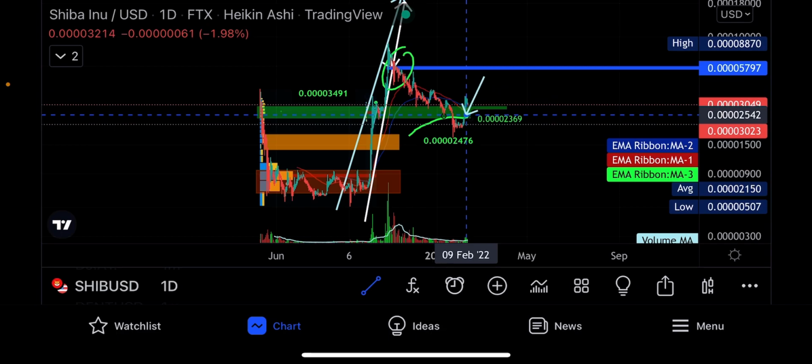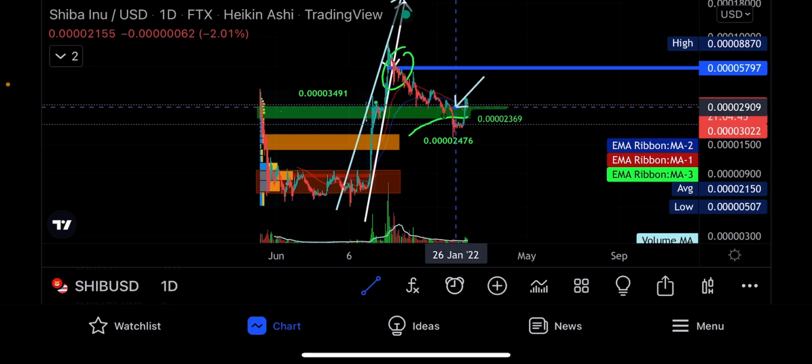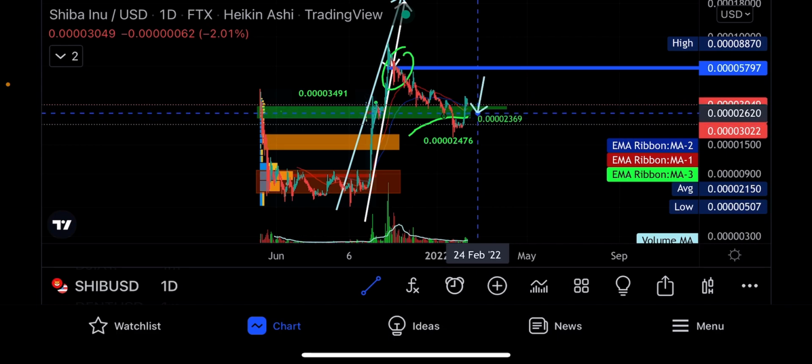If it broke the 200-day and got into this green zone, it was coming up to the top part of the support zone of the green box, and it did. It got a little bit higher, and it was a great trade if anybody took it, right? But now I think it's coming down to 0.002.